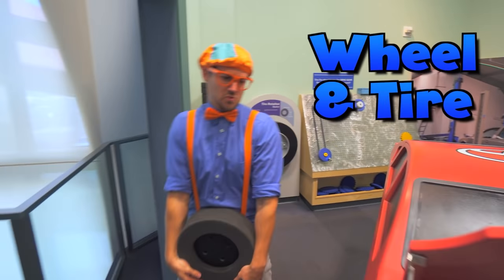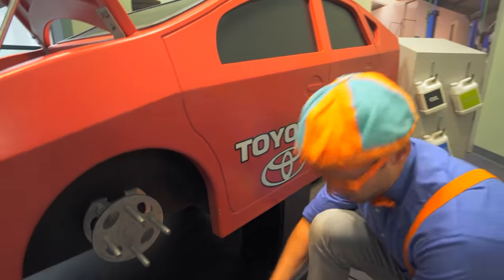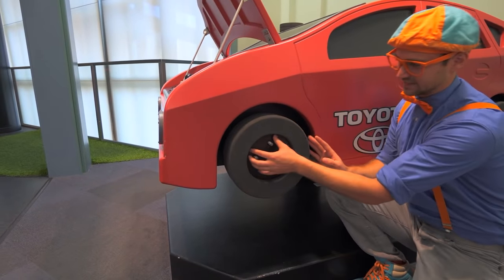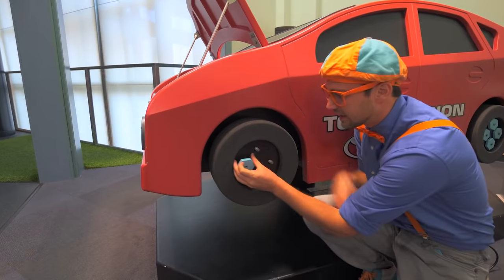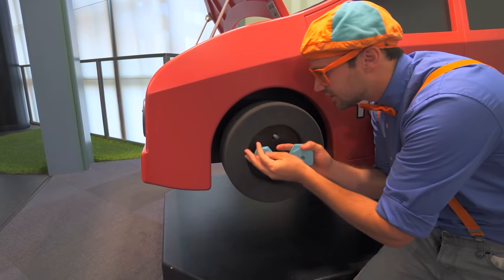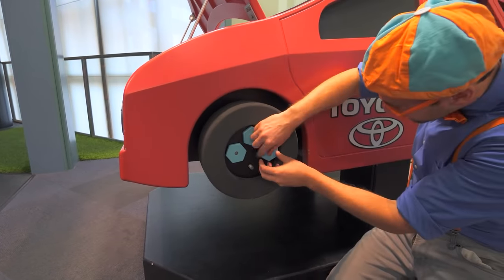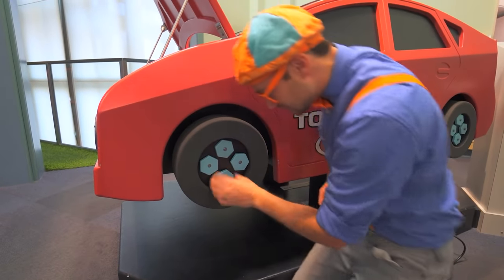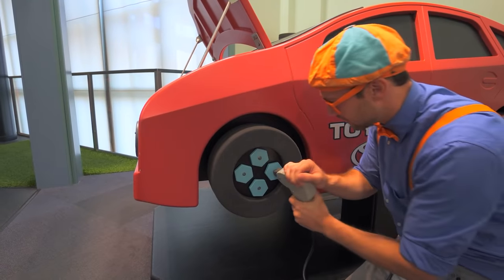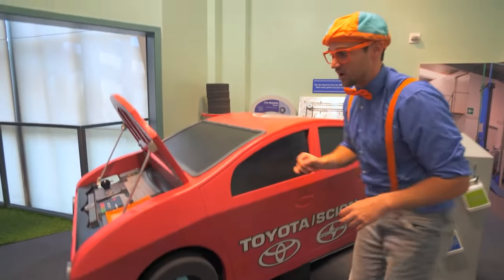And then this. This is a wheel and a tire. It's pretty heavy. Okay. There we go. Okay. Let's line these bolts up with. There we go. Perfect. And then let's take these lug nuts and let's put them on. Whoops, it fell down. Okay, let's turn this on, turn it clockwise, just like this. Okay, now that they're kind of tight, let's take the gun and do a star shape. Perfect! Awesome.